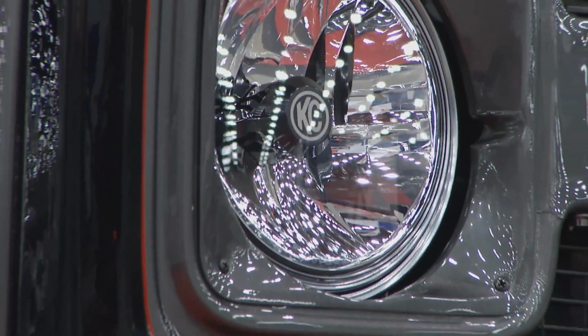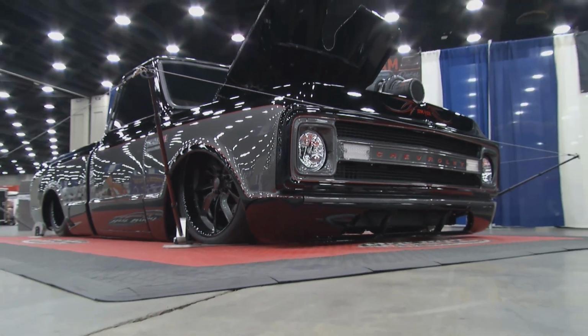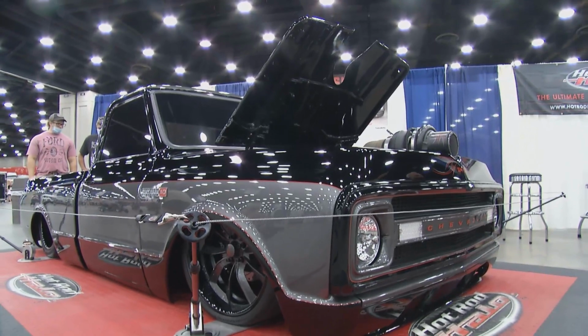Countless hours of custom fabrication, lots of paint, lots of body, and if you have a truck like this, of course you want to protect it when you bring it to the show, Wade, and that's where we see the Hot Rod Halo around this thing. Tell me about it. We knew that we had to have something to protect this truck.